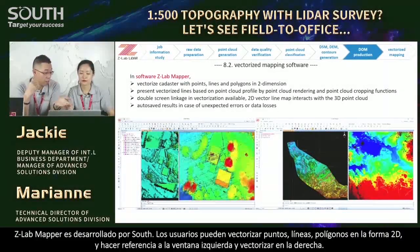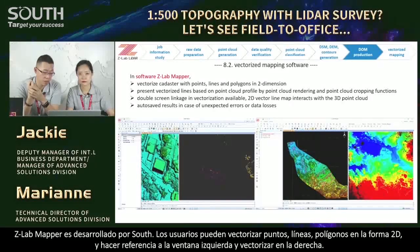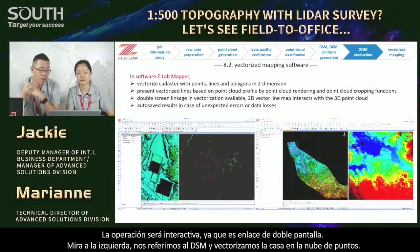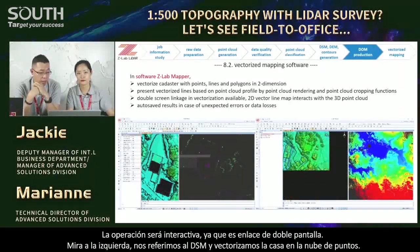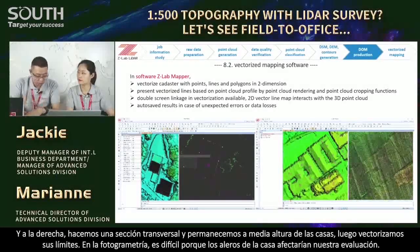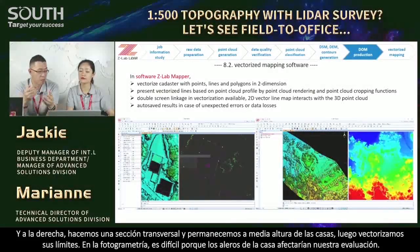Zilla Mapper is developed by SouthLidar, another software kit from us. Users may vectorize points, lines, polygons in the 2D way and refer to the left window and vectorize in the right one. The operation will be interactive as it's double screen linkage. For example, we refer to the DSM and vectorize the house in the point cloud. And on the right, we make a cross section. So rooftop here, cross section, for the houses, then vectorize the boundaries.